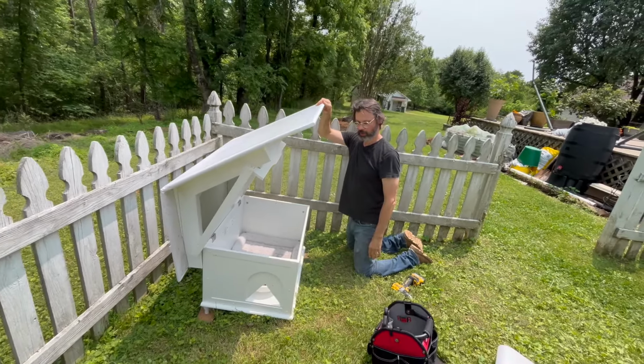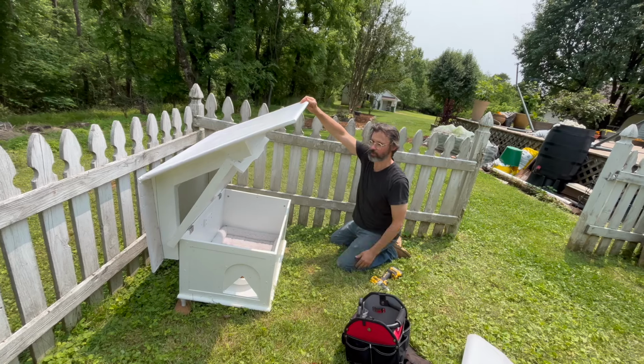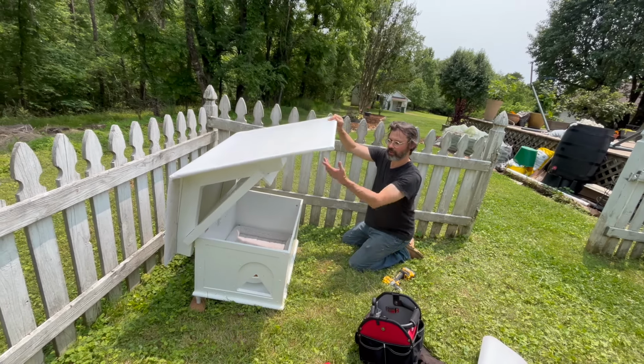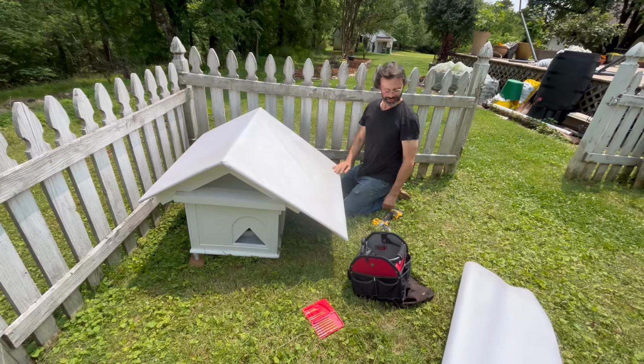It's like I was saying, it looks like a chalet. Holy cow. Yeah, it's pretty nice. Hopefully they'll like it. We'll see.